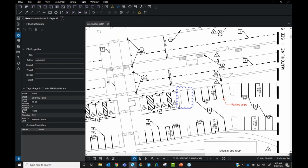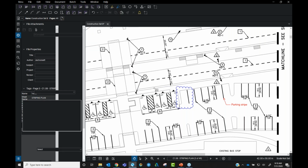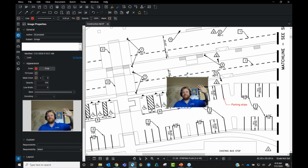We can also, if you'll notice, if I go tools markup, down below I have image. So I can actually bring images in from a file or from a camera. So if I have any device like a tablet, anything like that, I can take out in the field and actually take pictures with, I can attach them to the document themselves. So if I go from camera, there's my nice mug there. Use it, put it right there on the drawing.